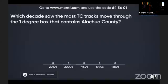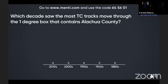Okay, so just to see if you're paying attention here. So a moment ago, we talked about the different decades, the activity that was near Alachua County. So which of those decades saw the most tracks? All right, folks are paying attention. That's good. All right, yes, 1880s, there were seven of those storms that came through.